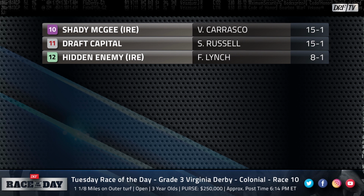The 12 is Hidden Enemy. This horse ran in some big races on the turf earlier this year. He had no shot in the Belmont Derby. The American Turf 4 starts back, outside post as he is here, and had to fall back early, got some pace, and came running late. I'm just not sure the pace situation is there for him.